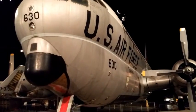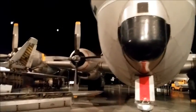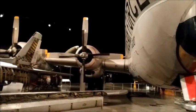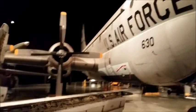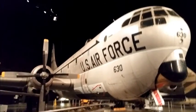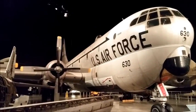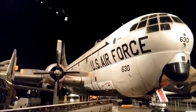But there we go. That's about all I have to say about the KC-97. Hope you enjoyed my quick look here at this aircraft. It's one of my favorite in the museum. The first purpose-built air-to-air refueling aircraft of the United States Air Force.